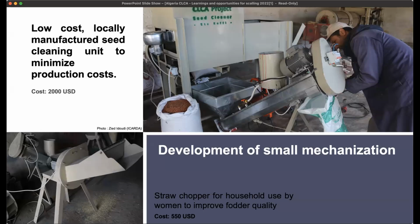Among the technologies that were developed at CLCA is mechanization, so that small landholders or small growers and women can use it. This type of station, where we have a cleaning unit for the seeds, can be manufactured locally. The manufacturers are local at 100%, and it's affordable. The cost is around $2,000 per cleaning unit, and it allows us to produce higher quality seeds, specifically for forage crops.